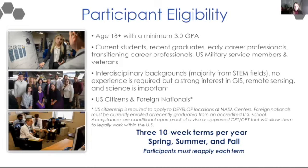If you are interested, you are eligible if you're over the age of 18, have a minimum GPA of 3.0 or greater. You can be a current student, recent grad, early career professional, or transitioning professional, and all backgrounds are welcome. We have a lot of STEM field majors, but we also have had urban planning, architecture, biology, ecology, coding people, all kinds of different backgrounds.